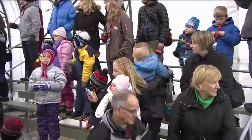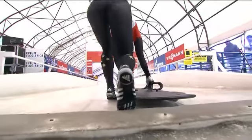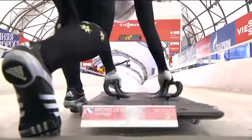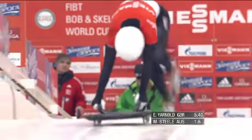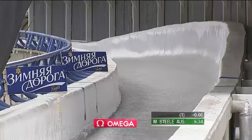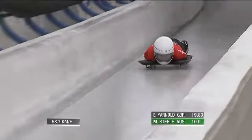Australia's Michelle Steele up next. Michelle Steele began on the World Cup at the age of 18. Watch this, the 2-handed start, the only one remaining in men's and women's skeleton, at least on a regular basis, among the top sliders that starts with 2 hands. And really no one else has done this for years. It's the Mark Mosley straight-on kicker of Australian athletes. But look at that start time, 5.34.